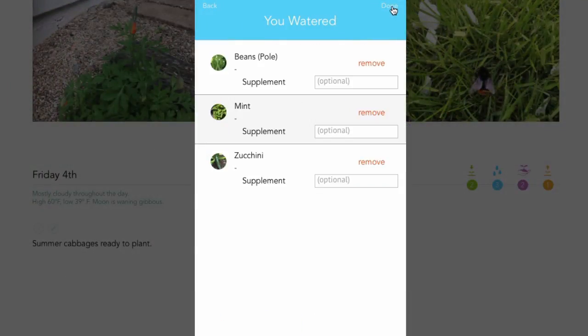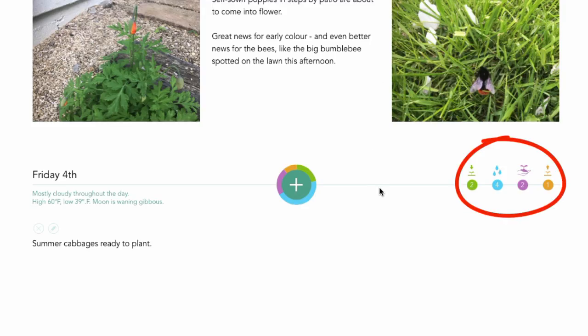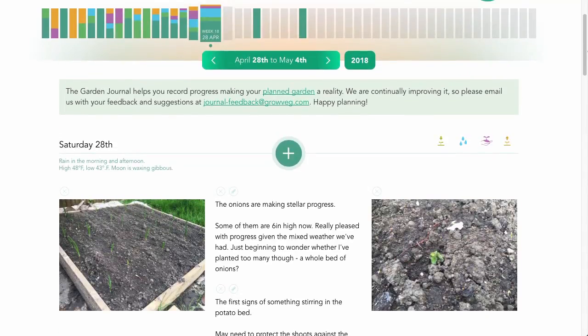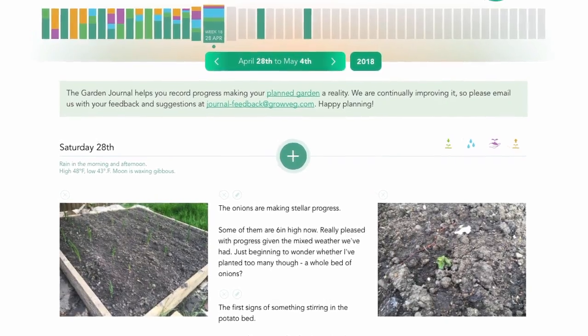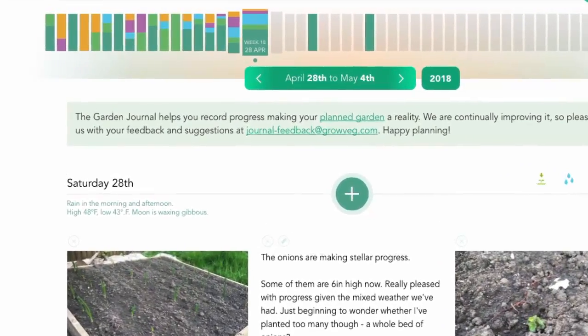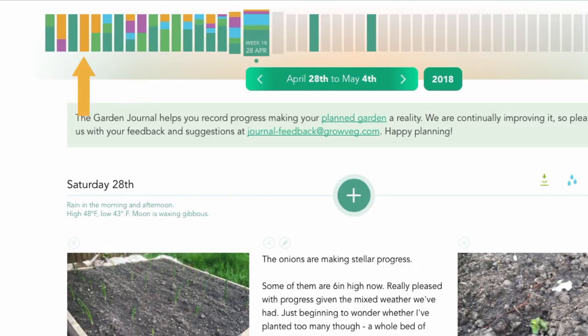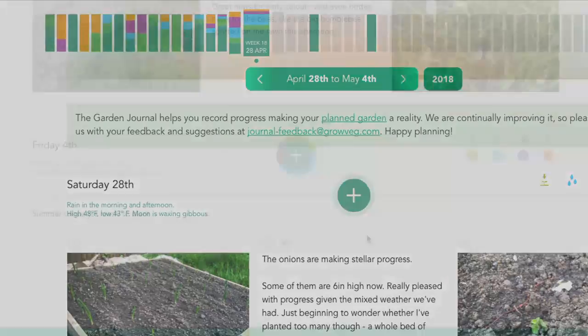And as you add more records to the week, the action buttons and add buttons build up a visual summary of your activity. While at the top of the page, a glance at the timeline gives a snapshot of your weekly activity. Light green indicates planting, blue indicates watering, purple tending and orange harvesting, while the darker green shows that notes or photos have been added to that week.